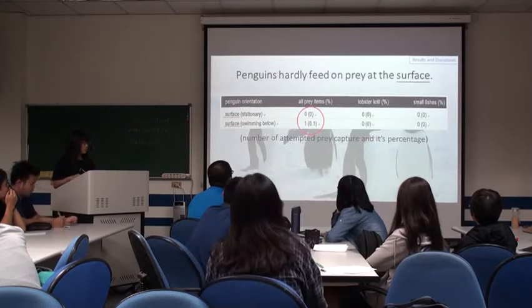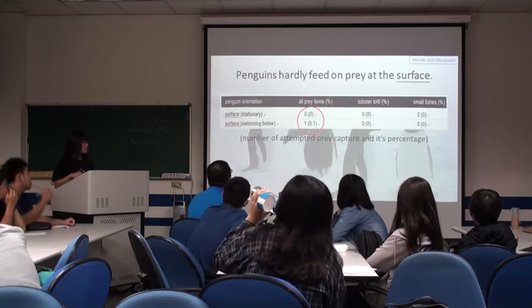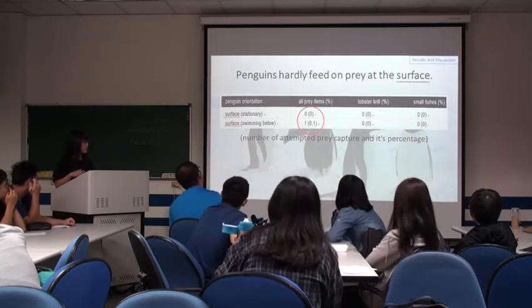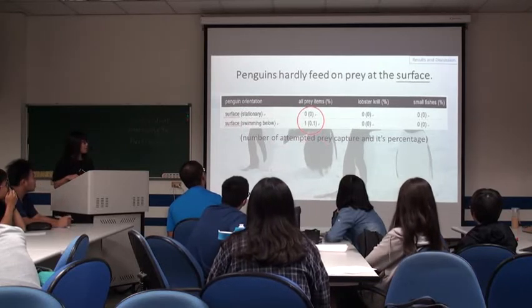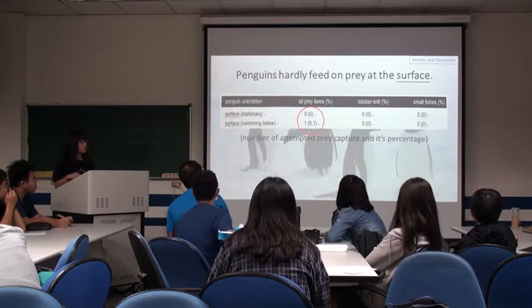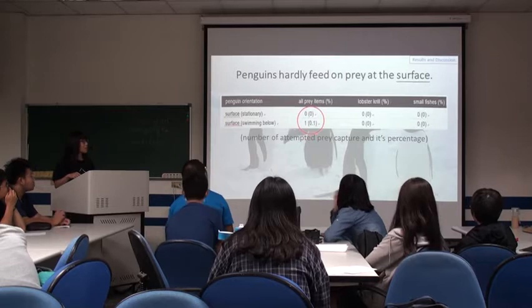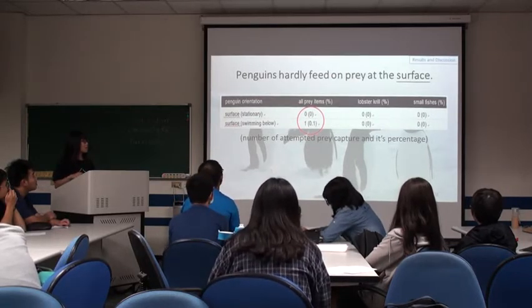And this is the data we get. This is where the penguins are at. And this is the number of attentive prey captures and its percentage. And we can find out through this data that penguins hardly feed on prey at the surface here. It's all 0.